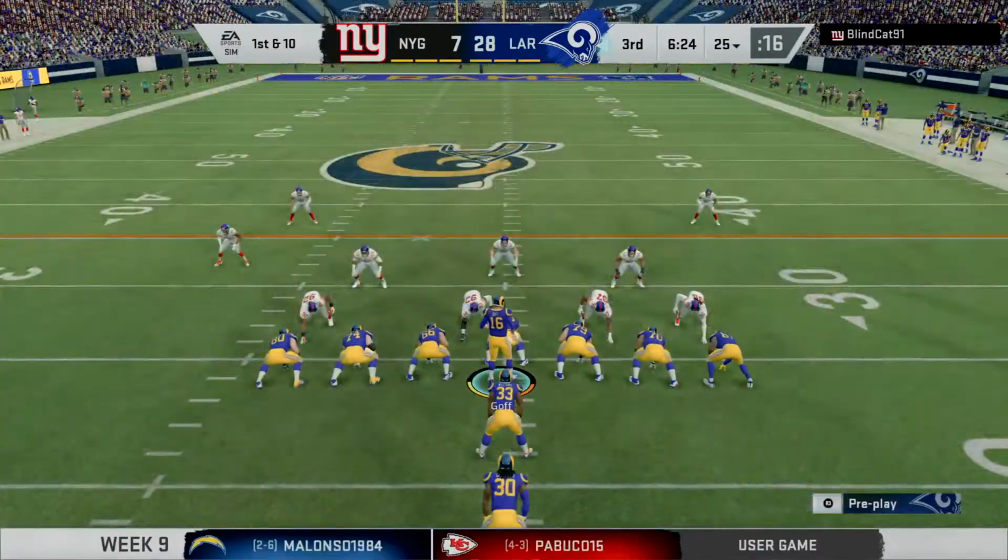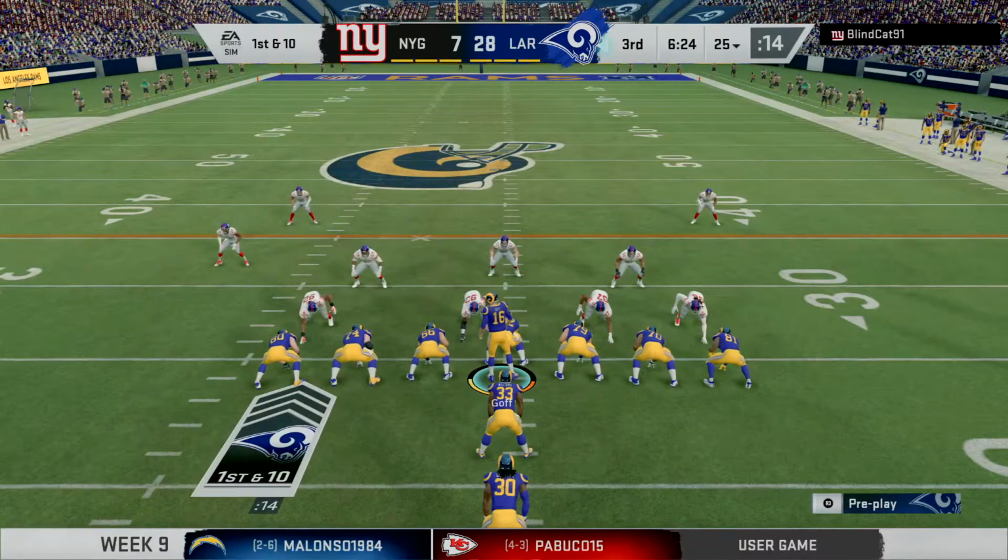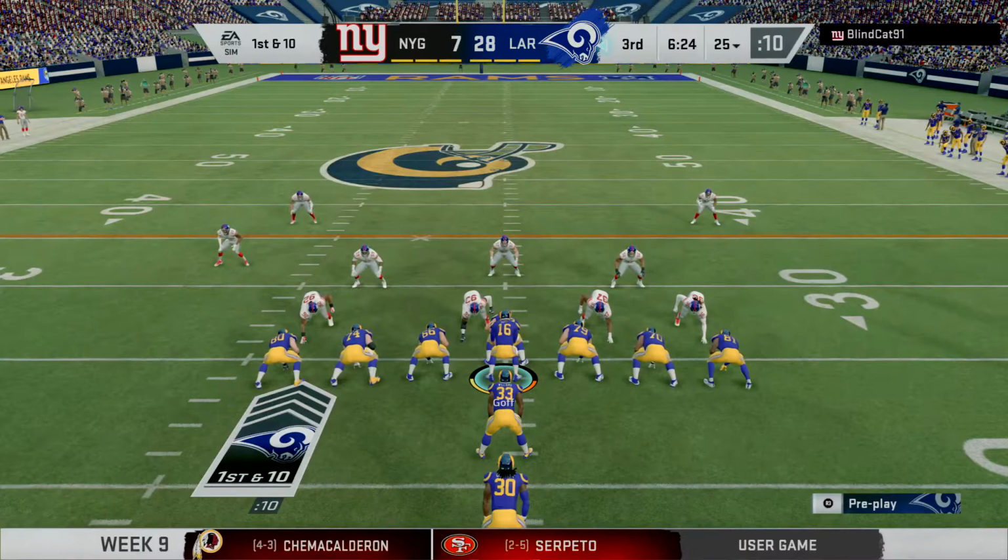The LA offense ready to go for their next drive. They had the double-digit lead at halftime, and they have continued to roll. They're hard to stop right now.